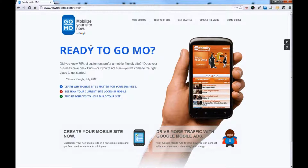Yeah, this is really cool. Now this is owned by Google, you're saying? Yes. So in the upper left it says mobilize your site now by Google. And you see there the second little section says test your site next to Why GoMo, which is our code name, if you will, for Go Mobile.